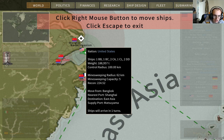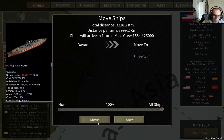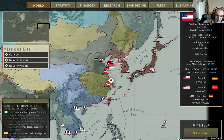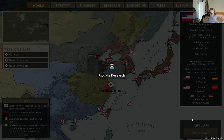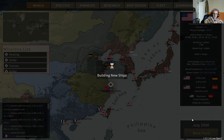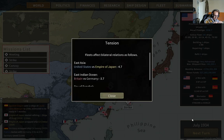USS Hippogriff. Lead of your class, you are to go in and help support the fleet. Yeah, New Haven's there, she's fine. So yeah, we are invading into Manchuria right now. And that may change pending what happens in the invasion with the Chinese fleet. Well, China being invaded. Because if Eastern China gets successfully invaded, the Chinese are gone, they're out. Finished. History.